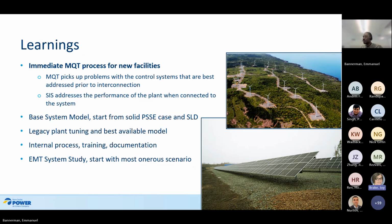Legacy plant tuning: you just use the best available models you have right now, and that will be ongoing over time, but you can use generic models and get them up to a reasonable standard based on the knowledge of what type of turbines were used and what was installed in the field.